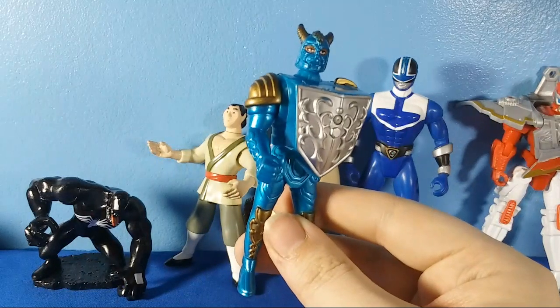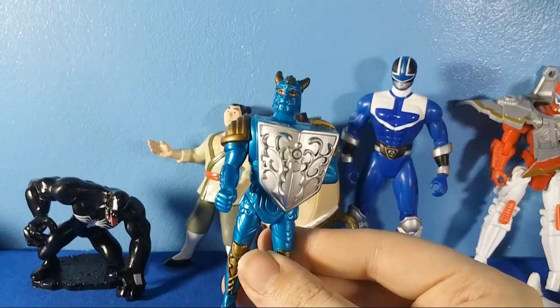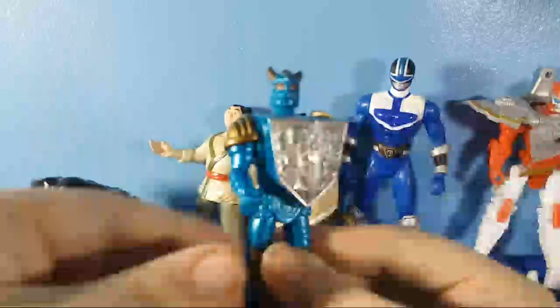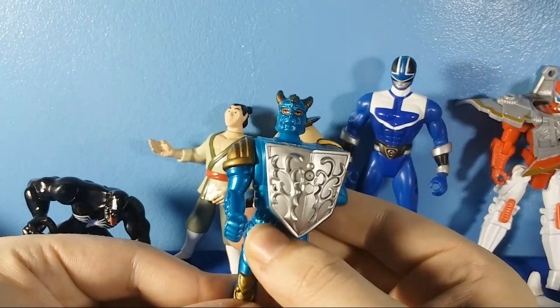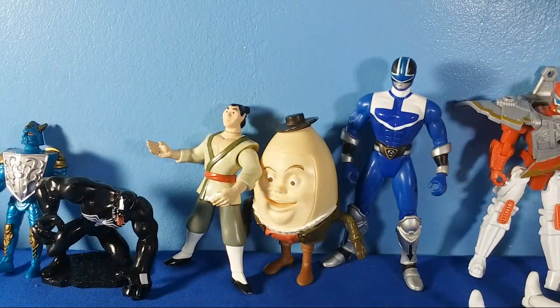This little knight dude, I'm not sure if this is from a movie or anything, but look at that. He squirts water, if he gets some water in there. Remember that one thrift store toy trash video I did, where I actually filled one of those up with water? That was amazing.